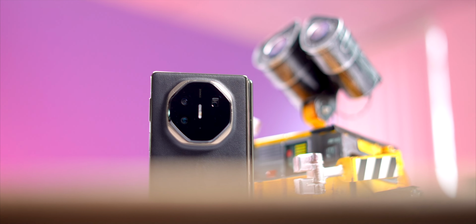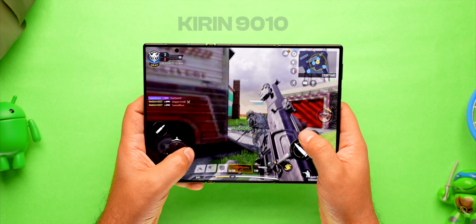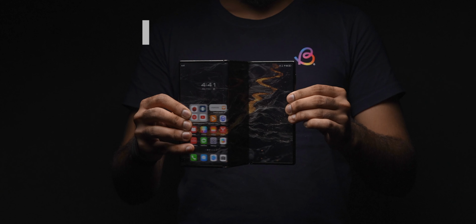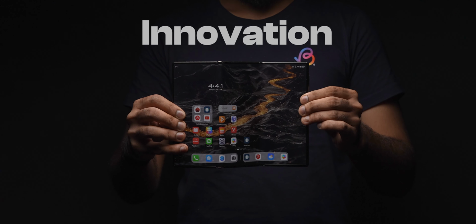See, everything is not great with this phone. The cameras are not the best, the processor is also outdated, it's still running on Android 12, and there's no water resistance as well. But the innovation that this company brings is definitely exciting.